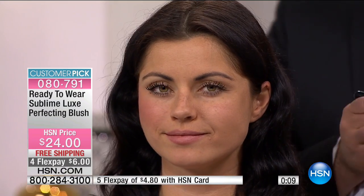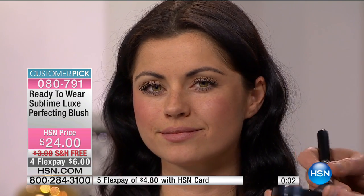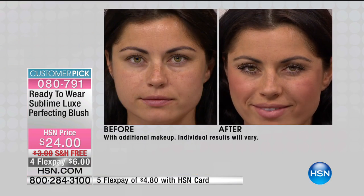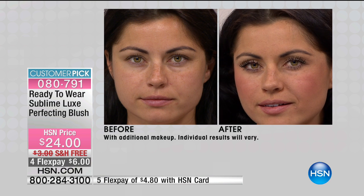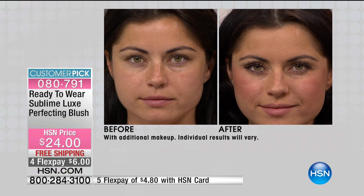I've got my final quantities on this customer pick. Both options still available. Just choose neutrals or the pink coral. Item number 080791. Remember, you will never have a wrong color because you get them all in your compact today. And it's that air spun technology that makes it come on almost creamy, like that perfect flush that Jen said. Now, customer pick, read the reviews if you can.